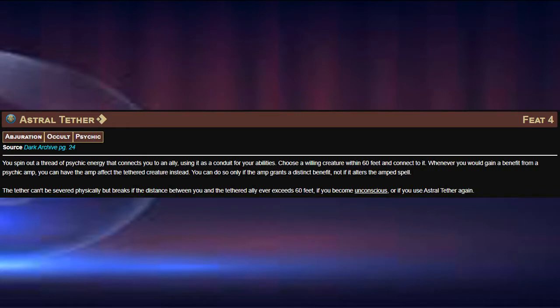At level 3 for our general feat, we're going to pick up Canny Acumen for our fortitude saves, since we're not going to get expert in fortitude saves until all the way at level 9. At level 4, we're going to pick up Astral Tether. This is for our Detect Magic amped cantrip. Now we can give an ally within 60 feet those same bonuses to saves against magic.